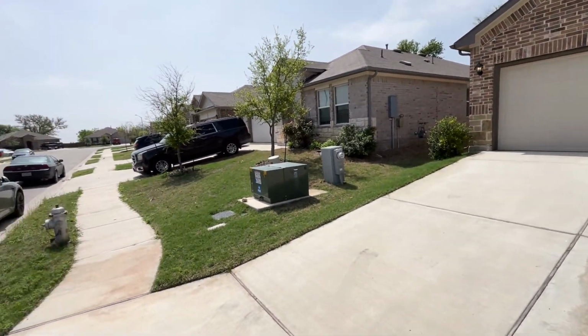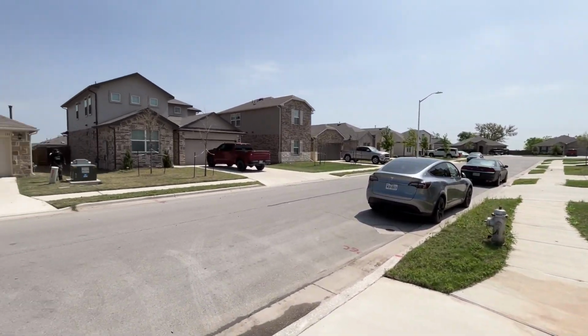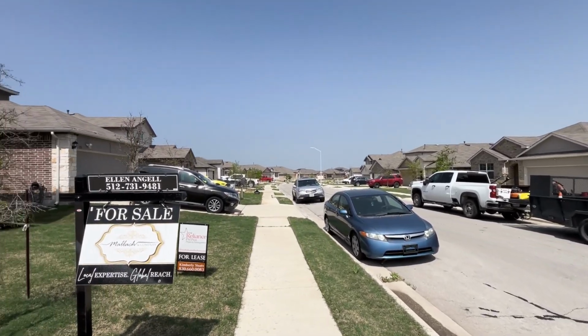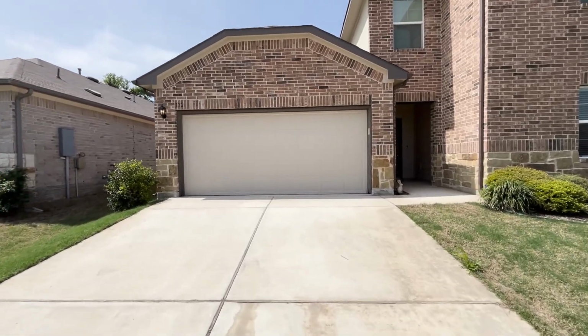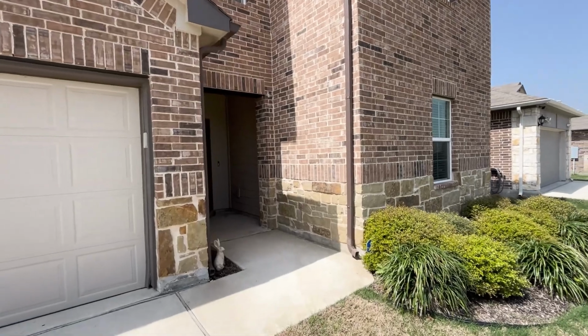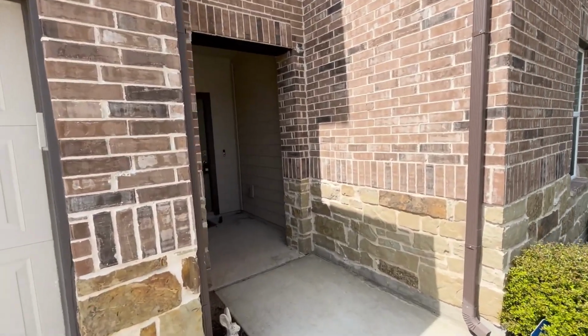And just so you can get a sense of where we are, we're on a private road. This is a semi-cul-de-sac. It connects over there. Pretty wide streets. And that's the entrance to the neighborhood. So let's go check it out. I love the brick to stone exterior. I wish there was a little bit more stone. Never a fan of just all brick front.